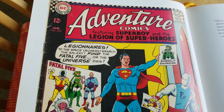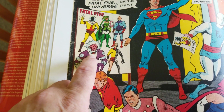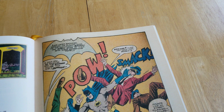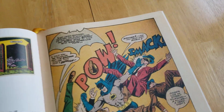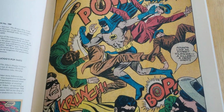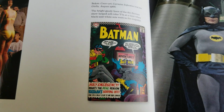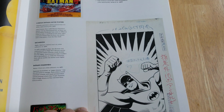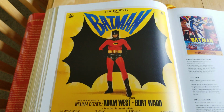Then we're going into Adventure Comics. The Legionnaires. I don't know too much about this. When I was a kid, I always wondered who this guy was. That guy always freaked me out when I was little. Now we're getting further into the Silver Age. It's an old Joker cover. Oh, yeah. The old campy Batman. Oh, yeah, the Batman movie. Adam West. That's pretty ridiculous.